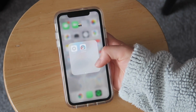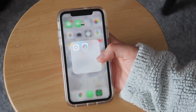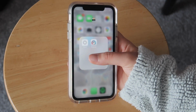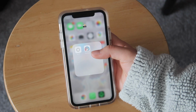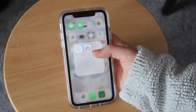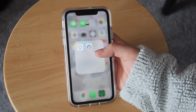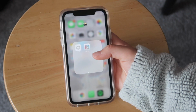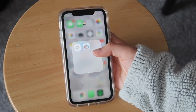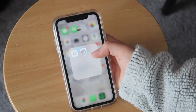This is like my editing app section folder, like what I used to edit my pictures. So I have Facetune and Visco. Facetune is just to kind of bring out my features and make them more detailed. I use it to smoothen out my skin a little bit because I have no shame in saying that. I want my pictures to look nice. I don't change my face that much. It's just to make myself look a bit brighter, a bit healthier. So yeah, and I use Visco for filters.